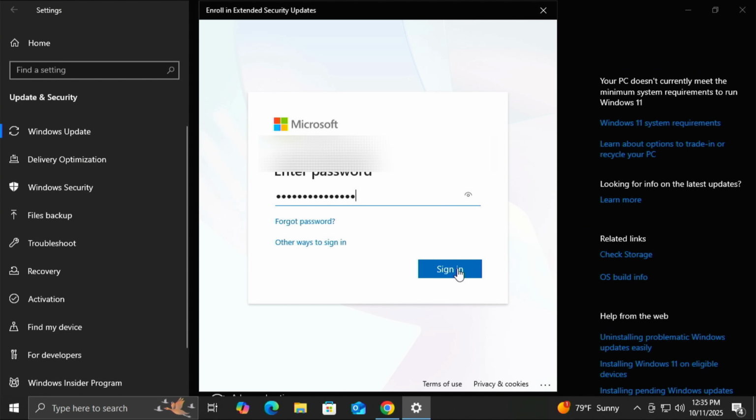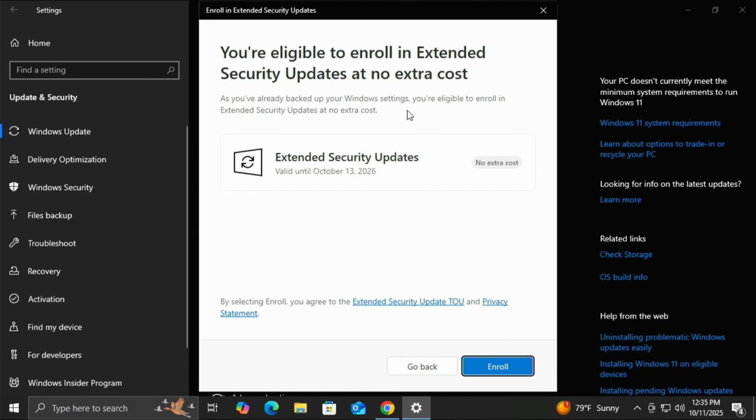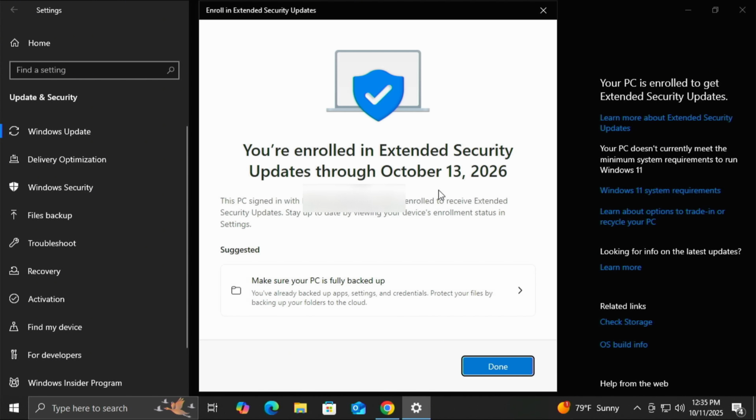I'm going to click Sign In. "You're eligible to enroll in extended security updates at no extra cost as you've already backed up your Windows settings," which I did not. You're eligible to enroll in extended security updates at no extra cost. So I'm going to go down here and click Enroll. And now it says you're enrolled in extended security updates through October 13th of 2026.